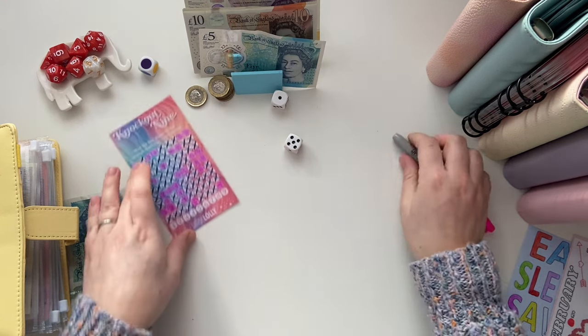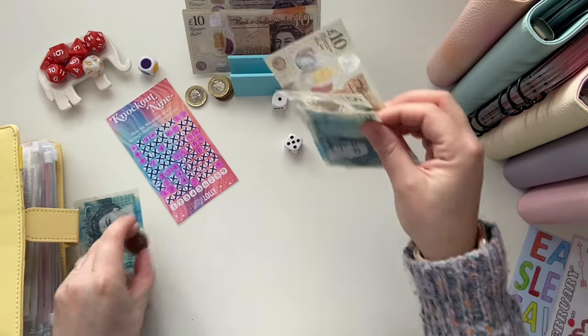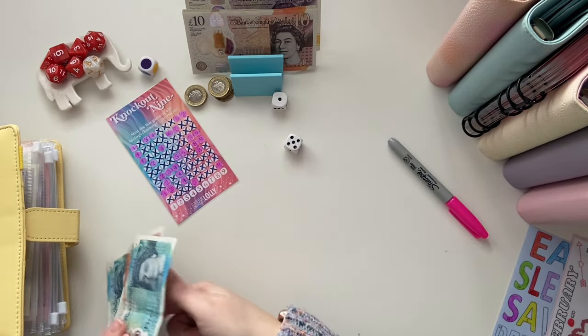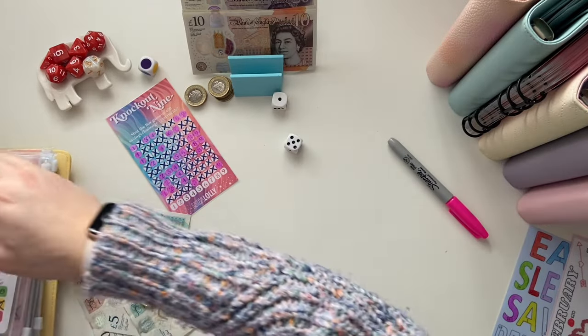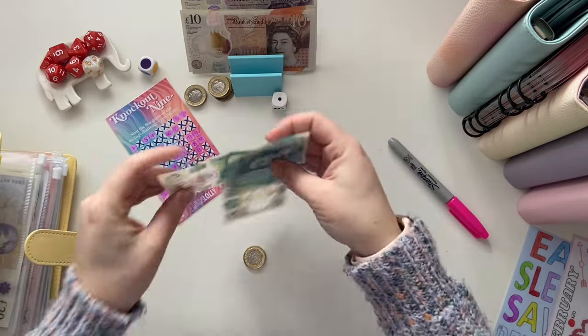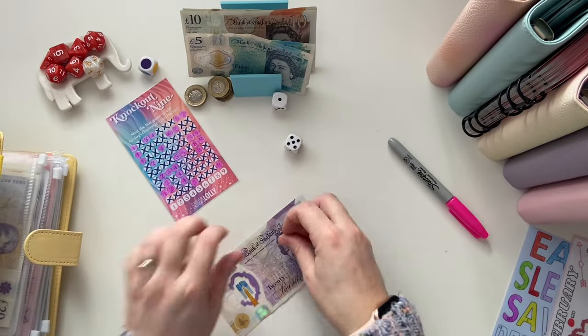Oh, that could have been even more of a disaster. So what am I putting in? So if I get a 15 and take one out, that's £21. Shall I swap that out? Yeah, I'm going to swap these two fives and a 10 for the 20. Okay, so 21, that's pretty good.